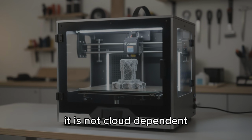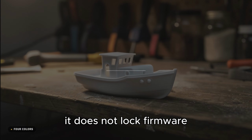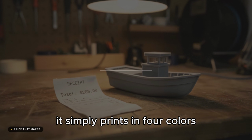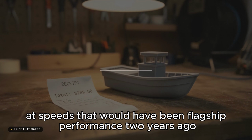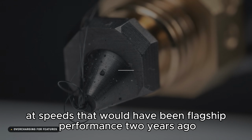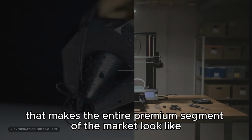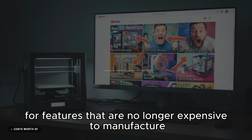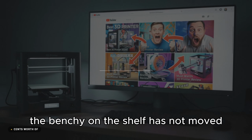It is not cloud dependent, it does not require an account to print, it does not lock firmware, it does not send cease and desist letters to developers. It simply prints in 4 colors at speeds that would have been flagship performance 2 years ago, for a price that makes the entire premium segment of the market look like it has been overcharging for features that are no longer expensive to manufacture. The Benchy on the shelf has not moved.